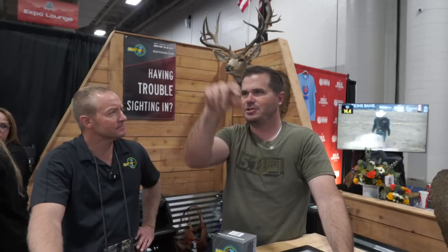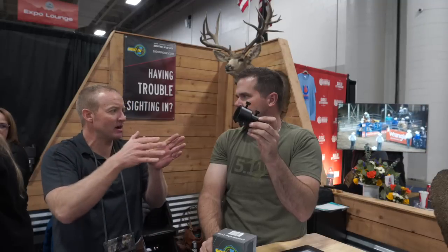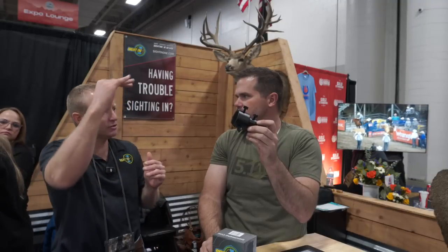So some people do something kind of similar by taking a shot, not moving the gun, and then adjusting up to the bullet hole. But the problem is if you bump it at all, you're off. And this helps you to just lock that on. That'll lock that in place to where there is no error as you're moving your crosshairs to the red dot.